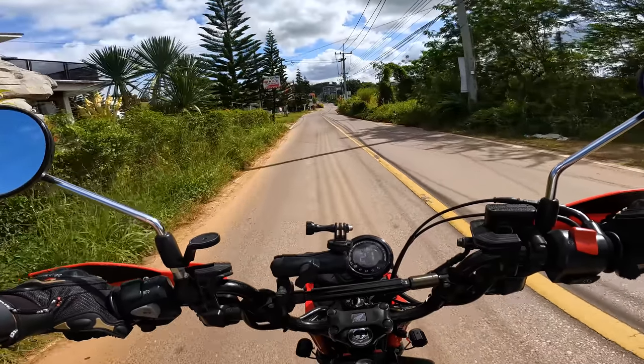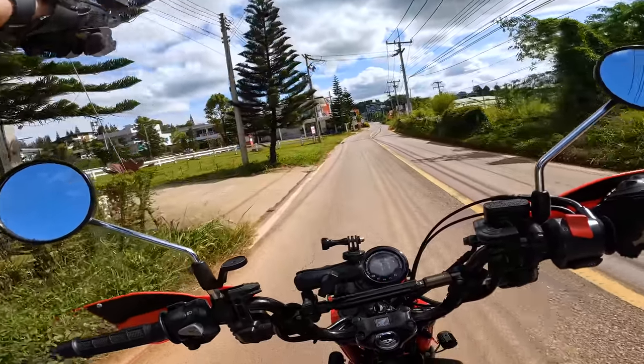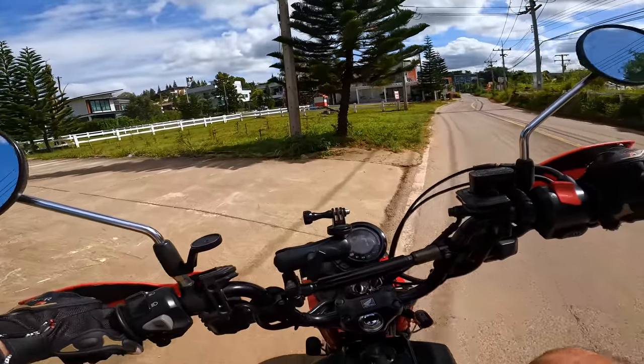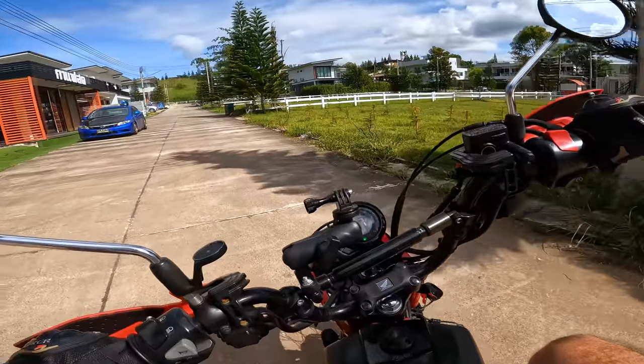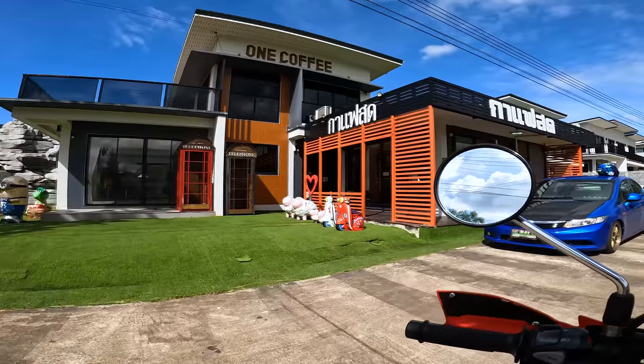So here we are. Now this would have been exactly what we just saw. You can see the white picket fences, you can see the squares that have been sectioned off. But here on the left, there's this god awful looking coffee shop slash hotel.